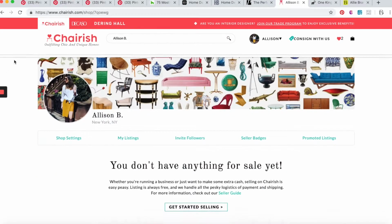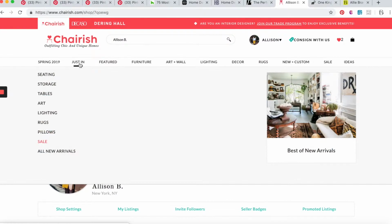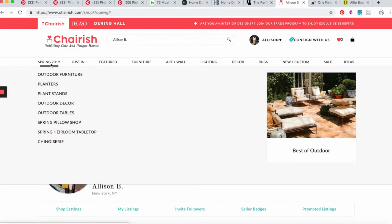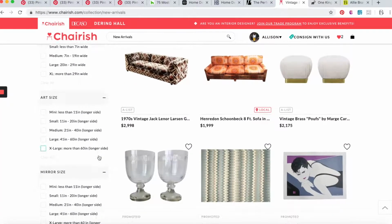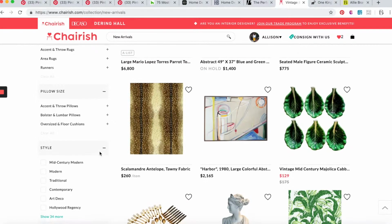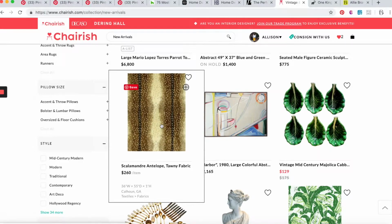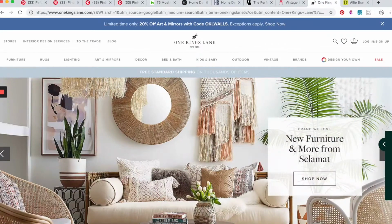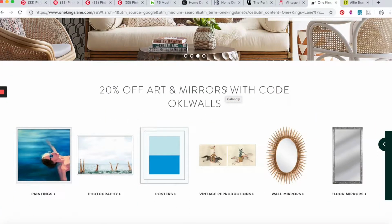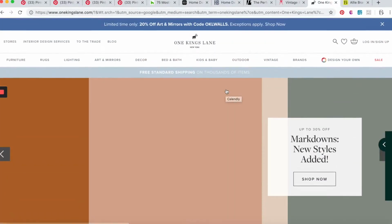I also love Chairish. Not only can you sell items on it, but they give you some great inspiration. Pretty much everything. So sometimes I just scroll through this and I'm like, that's a beautiful painting. Look at this rug. I also really enjoy One Kings Lane. I went down to the store in Soho. It's beautiful. Just feels nice and fresh.